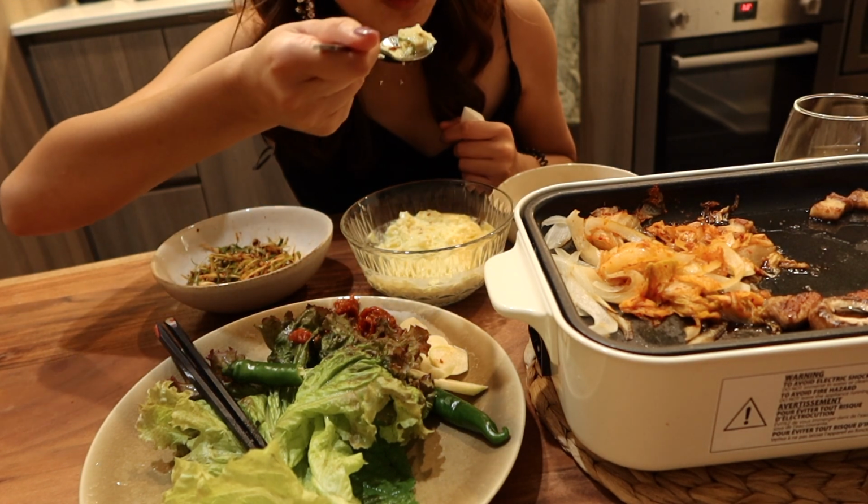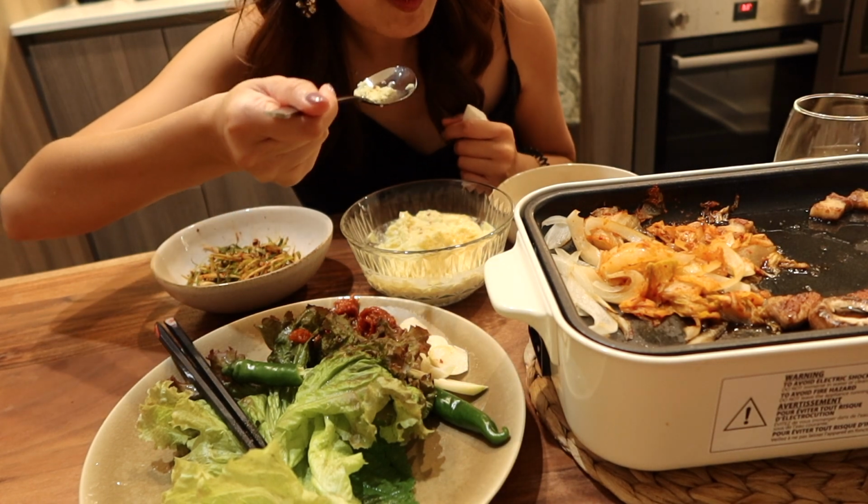So I got a kimbap from H-Mart yesterday, and today I want to be extra festive. I wanted to make japchae to go with my kimbap and maybe make some sundubu together with it.